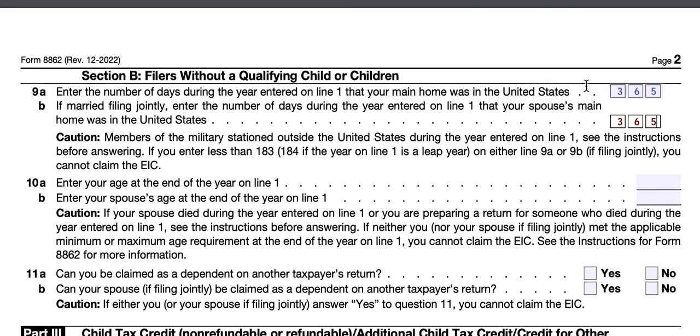In line 10, you or your spouse, if you're filing a joint tax return, have to be at least age 25, but less than 65. So let's just say that you and your spouse are 30 years old.